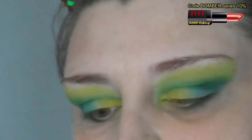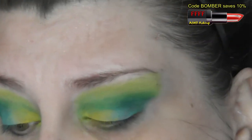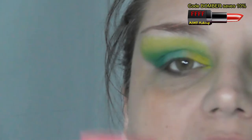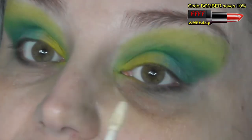Right. As I'm not doing foundation, I'm just going to show you what I do concealer-wise. Because normally I'd pause you now and put foundation and everything on. I'm just going to show you what I do concealer-wise, and then I'll pause you while I do bronzer and blush, etc. I think I'll use the Magic Star in shade C3 today. My star is still intact. I know a lot of people have problems with theirs coming off.